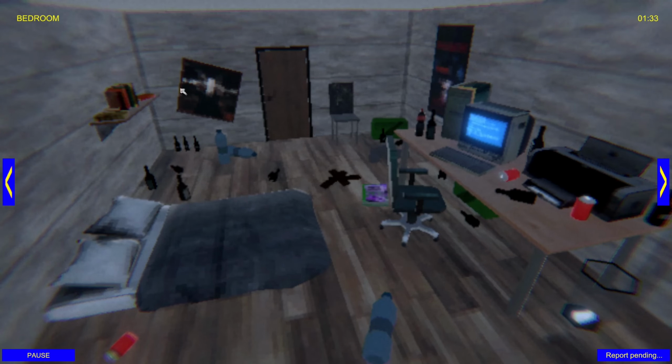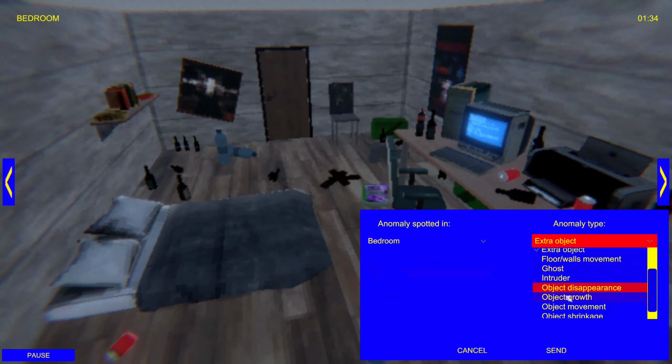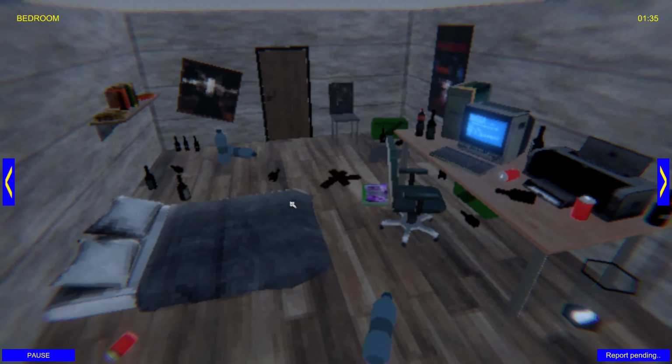Oh, this painting is different, isn't it? Why am I noticing things in this art style? I don't know how my brain does that. Okay, the other one was nothing. I will just say this painting is different than it was before. I can't really swear it is. I really can't.